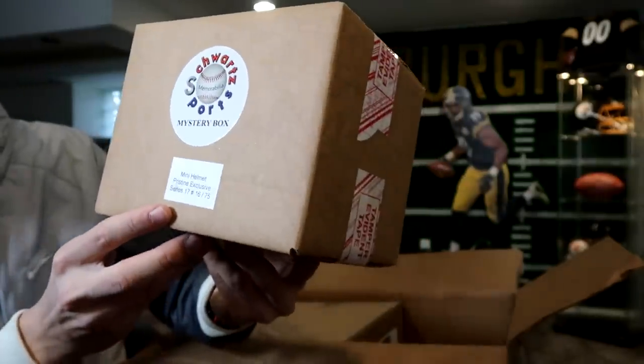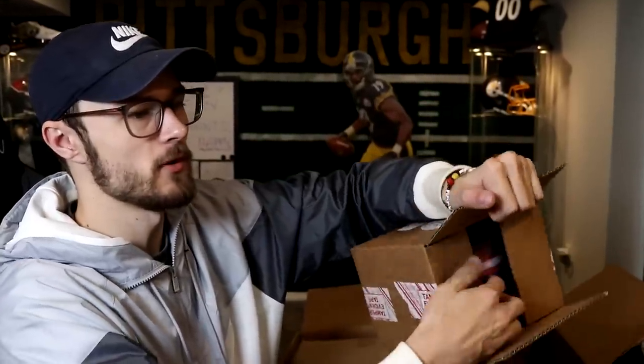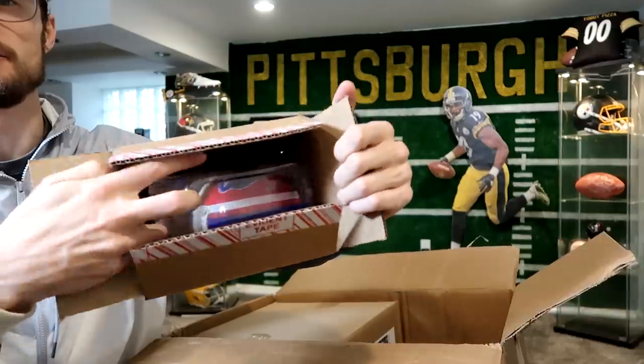Now, they do have these on their website. We have number 16 out of 75 mini helmet. I'm gonna let you guys go ahead and see this one first. We'll pull it out of the package. Looking like Buffalo Bills.